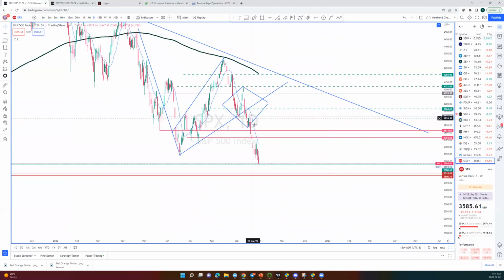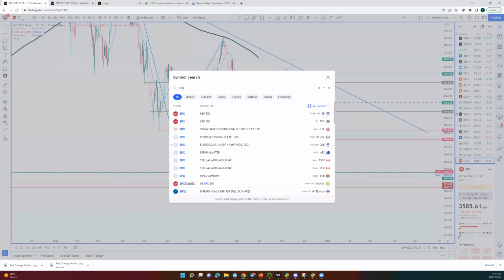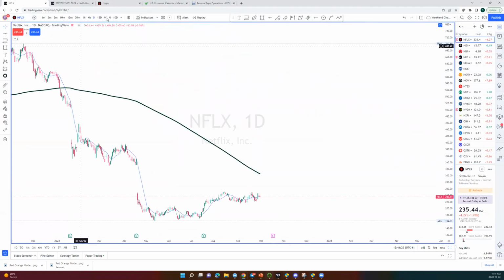So this was broken below from right here at this level, and then we just continued to break below. These are all of the lines from last week, and I just added these ones today. So I am definitely looking to see if we get this pullback and bounce from here. So these are the levels that I will definitely be paying attention to. All right, so let's look at some other charts that I am going to be watching.